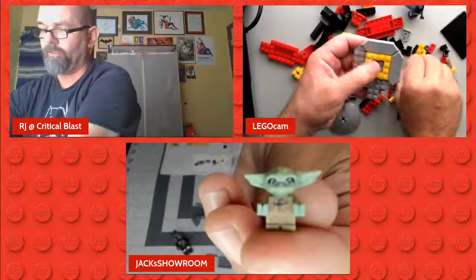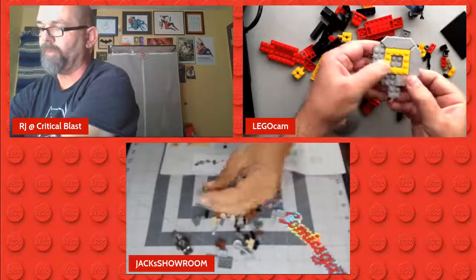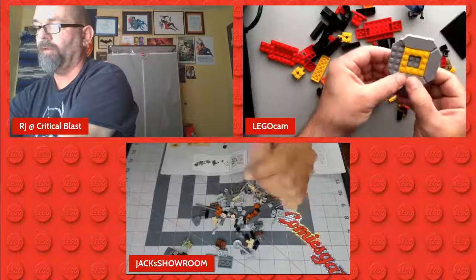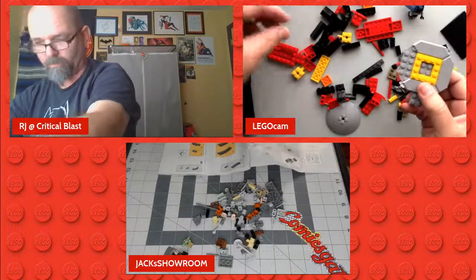This is an interesting... Okay, he's in your face. Interesting way to flatten the top of this and make it smooth. They're doing it with the shields, and they mesh at the corners. So the first bag was good.